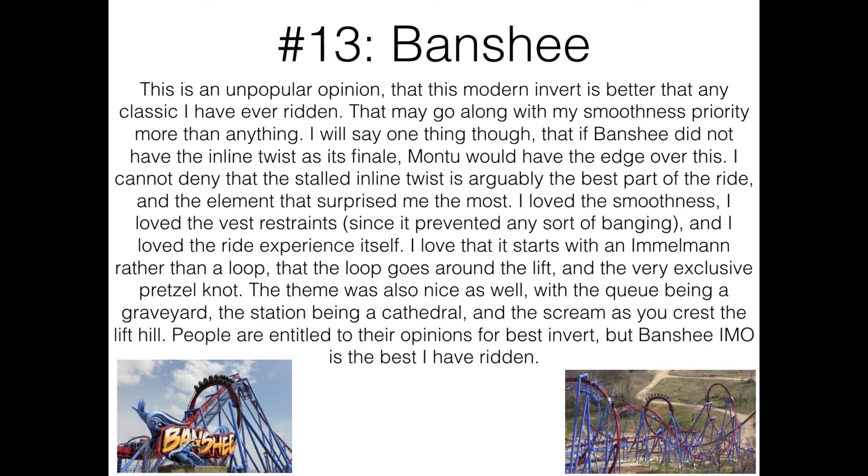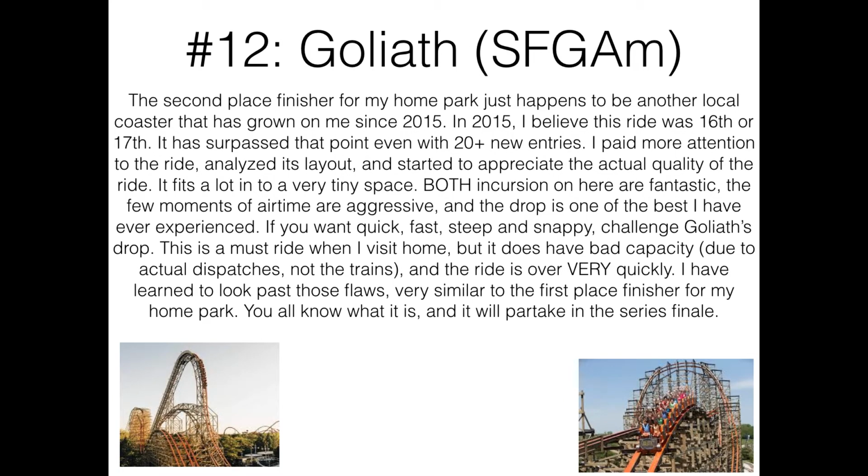Yeah. People, I will say, people are always entitled to their opinions if it's along the lines of this. But Banshee, in my opinion, is the best invert I've ever ridden. Case closed. Number 12 is Goliath at Six Flags Great America. Second place finisher from my home park.